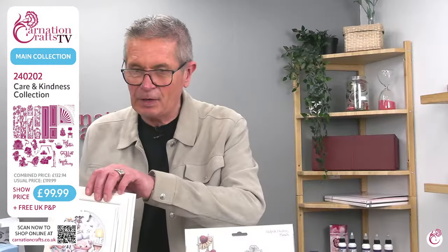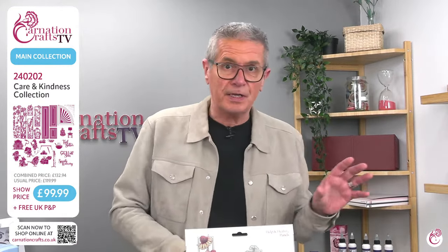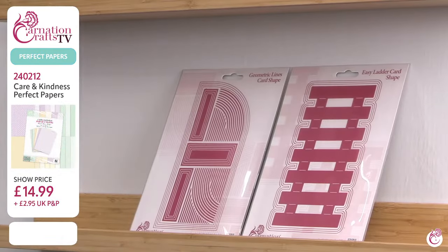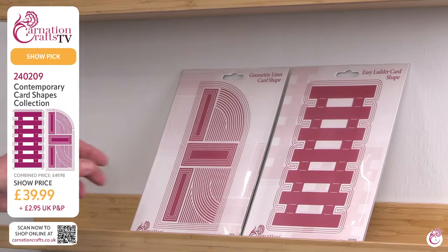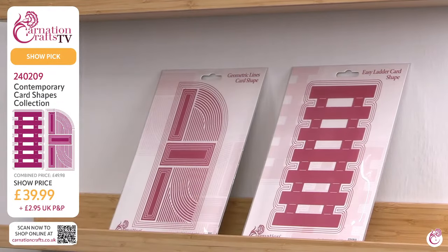And now, if you're interested in the other accompanying dies that we've got available for you, half the stock of these went in the earlier show. We have only had one show live. We did a tease with them yesterday with Carla. You've got your geometric lines card shape, and you've got your easy ladder card shape as well.